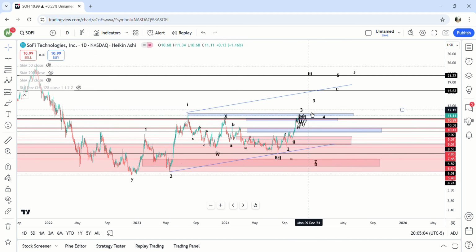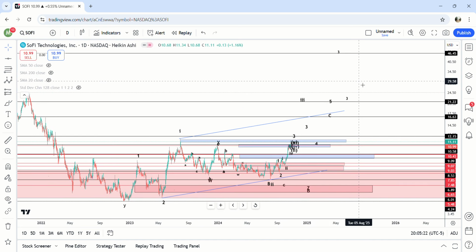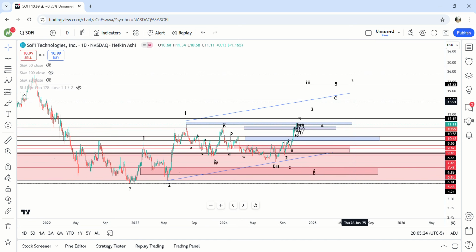This wave should absolutely take off, because in Elliott wave, the third wave of the third wave is usually the longest wave. So I would probably expect, if it is a third wave of the third wave, to go to at least 21 bucks, but maybe even higher than that. So think like a Palantir kind of move. So those are the first 2 patterns I see for a long-term bullish move.